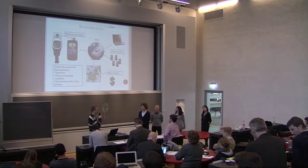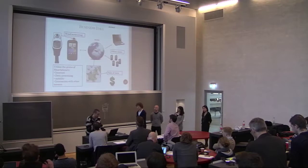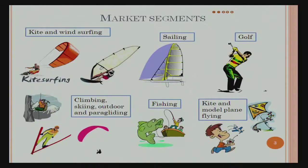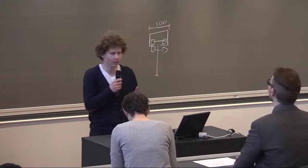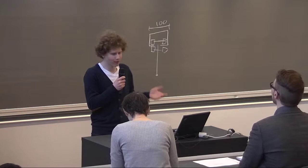So this is our basic business idea. And I will continue talking about the markets. We have chosen to divide it into segments based on different activities. And this is what we imagine. First of all, we have the kite surfers and the wind surfers, which we will have as a primary segment, which we'll look into.